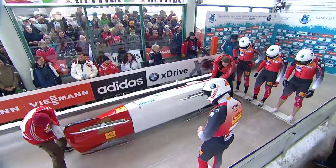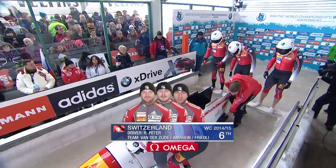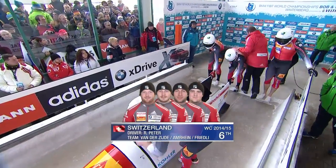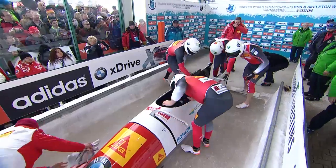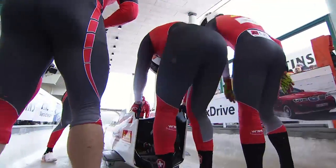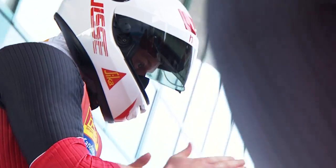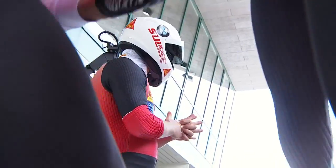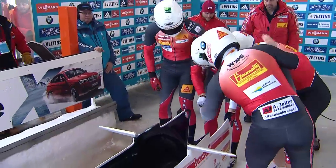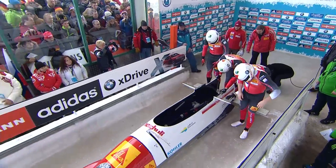Rico Peter for Switzerland, 31-year-old, third in Altenburg, Germany, his best result of the season in the four-man race. He was sixth in the World Championships in St. Moritz two years ago. Crashed in Sochi in the four-man competition a couple weeks ago after he'd won the two-man competition and all the big bucks that they race for out there. If he gets away here in a 5:04, 5:05 start, watch out. He has been really impressive in practice.